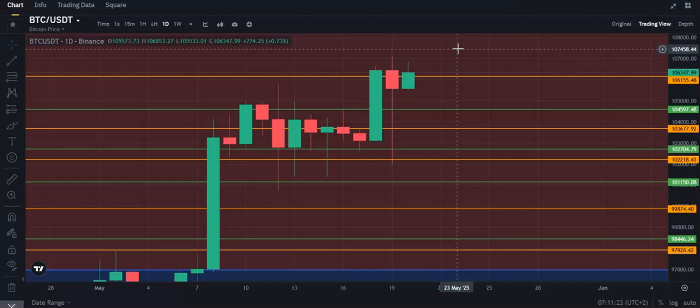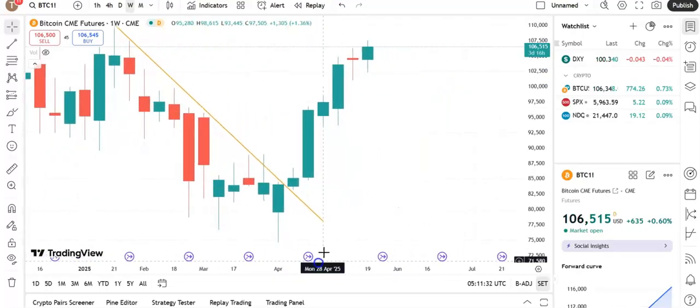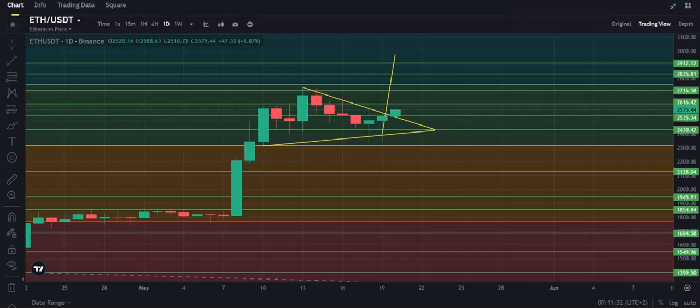And yeah, I do think we're going to make all-time highs. And we could make it possibly this week, guys. Now, CME actually is sitting at 106,515.